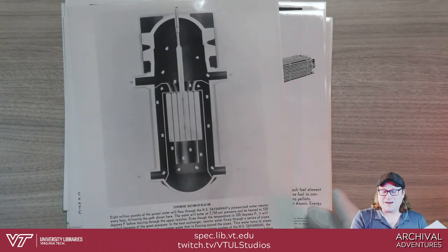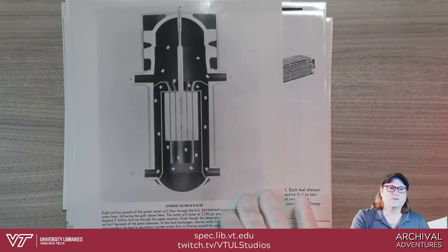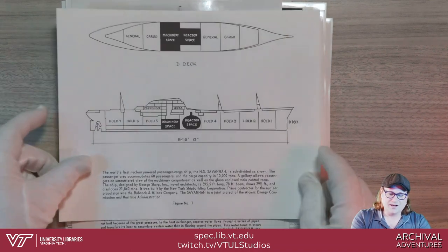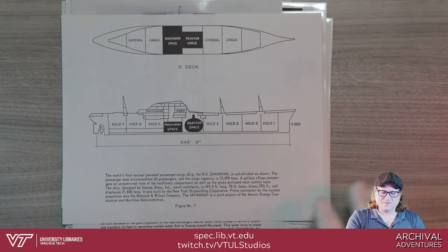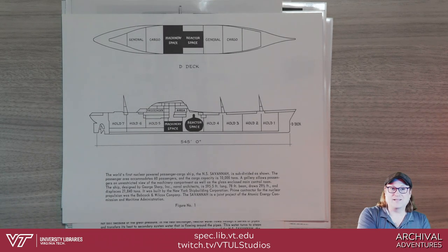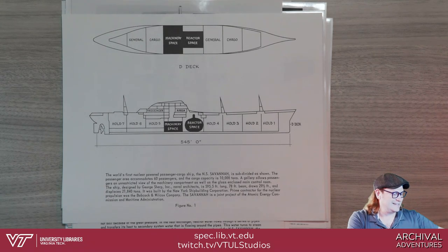There's the schematic section of the reactor, which is cool, and I think we'll spend more time on it because I'm definitely going to have to do another episode on this. Don't know when, probably not until sometime next year at the earliest, but we'll see. If people are screaming for it, I can always do it sooner. This one caught my eye because I like this illustration. I loved the diagrams that we went through before, but I like this.